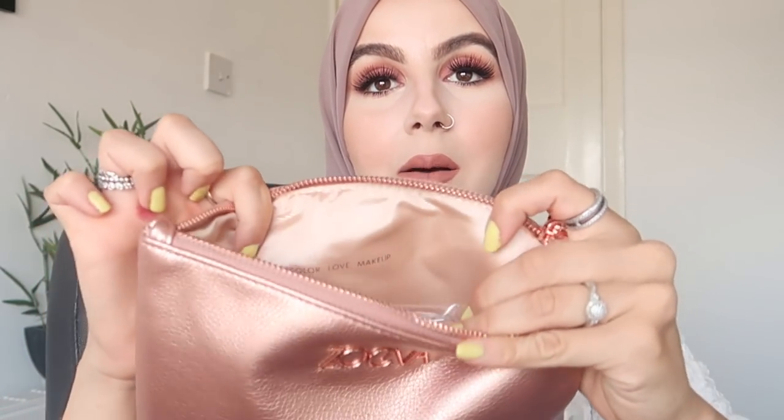So love that. And not only that, guys, it comes in such a gorgeous, lovely bag. It says Zoeva, and inside it says color, love, and makeup, just over here. It's so incredibly gorgeous. This would be perfect for traveling, to put your makeup brushes in. Yeah, I had to get my hands on it. It was just incredible. So I had to share that with you guys.